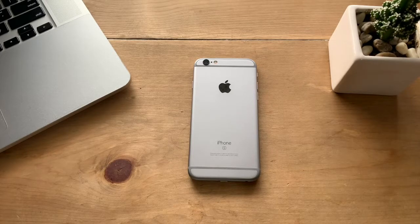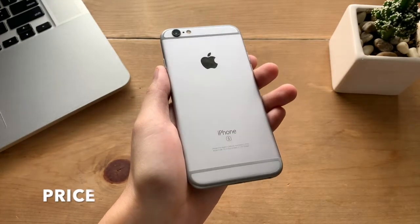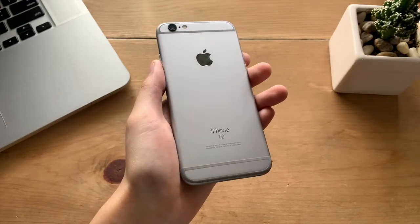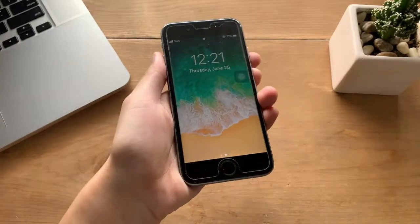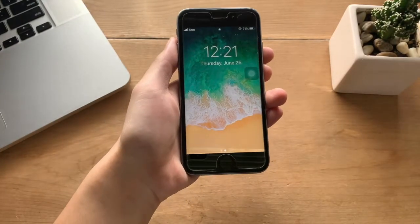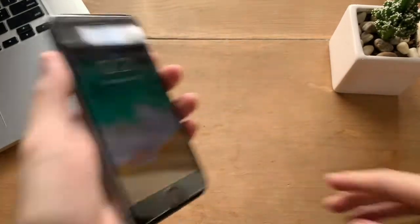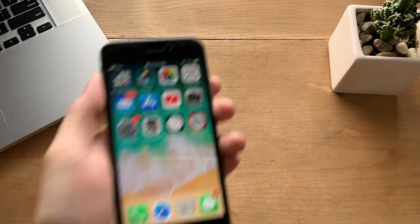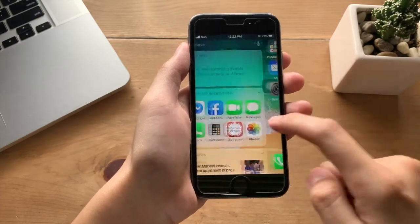Here are my top 5 reasons why the iPhone 6s is still worth it in 2020. Price. The first best reason for buying the iPhone 6s in 2020 is its price. For the people who want to experience the iOS ecosystem for the first time, the iPhone 6s is a great option to start. For $100, you can have important features that some expensive smartphones don't have. The iPhone 6s is the best value iPhone in terms of price in 2020.